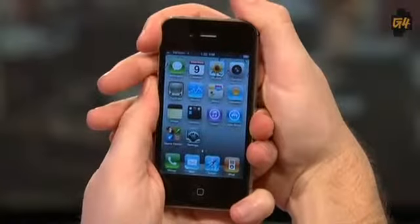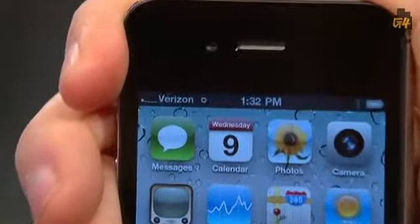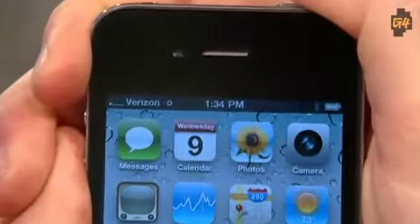Sometimes when we use the death grip on the phone, we lose a bar or two of signal, but we didn't lose the signal completely, which is important, which is also different than the AT&T version. Now, probably the biggest question on everyone's mind is, can the iPhone finally make calls?